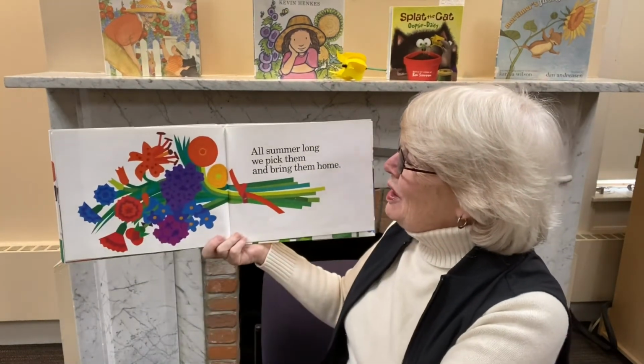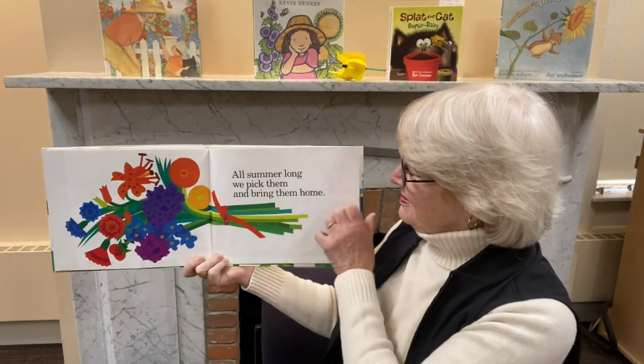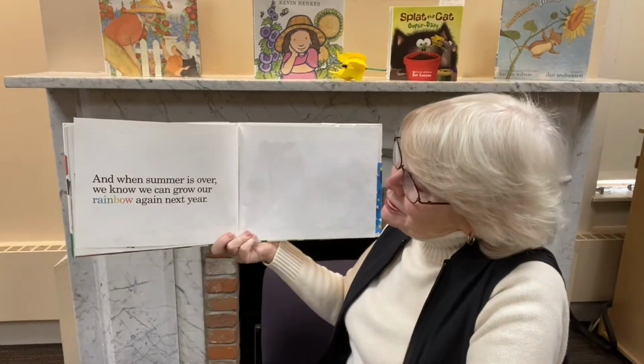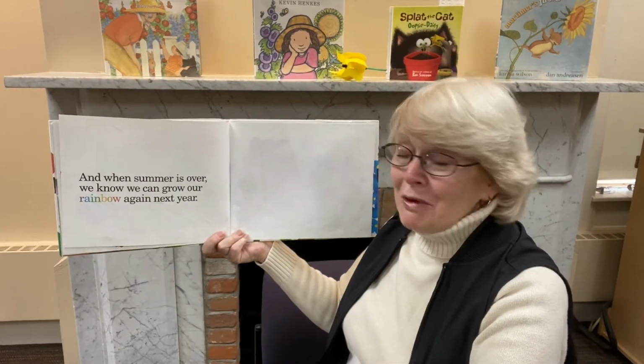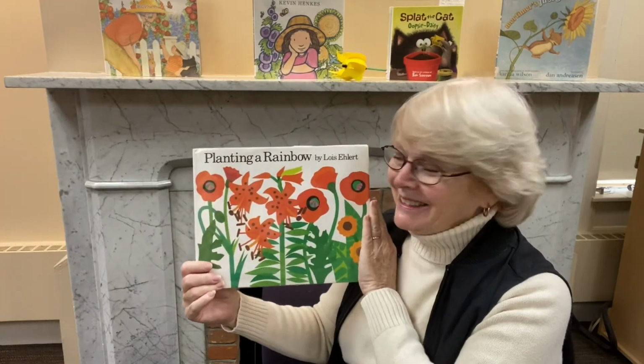All summer long, we pick them and bring them home. And when summer is over, we know we can grow our rainbow again next year. I bet that would be pretty to see.